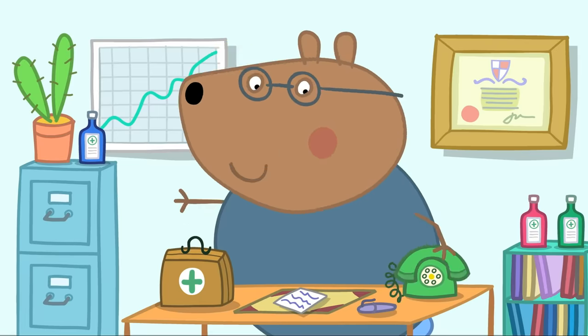Whee! Daddy Pig is jumping up and down in muddy puddles. Everyone is jumping up and down in muddy puddles. It's the perfect end to a perfect day!